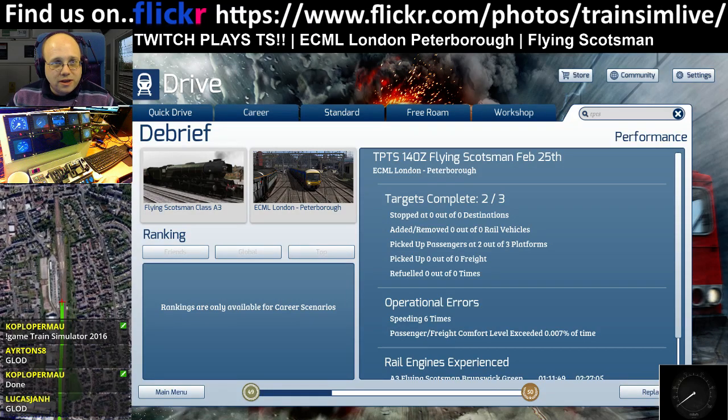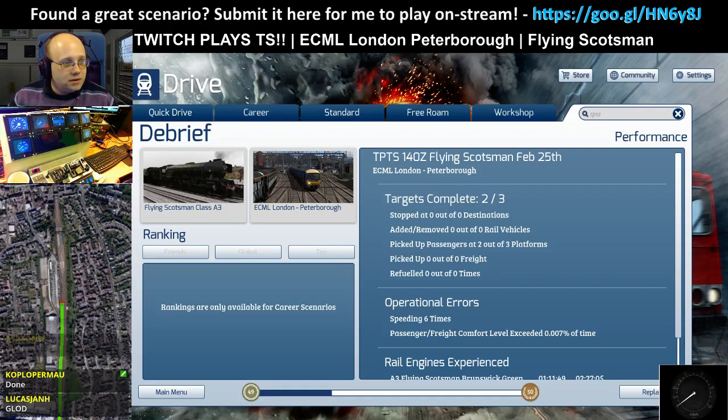Passengers to New Haven. Right, what I need to do now is shut the bot off, otherwise you'll all be trolling me while I'm trying to drive a train. Which would be funny, I guess, but... Right.